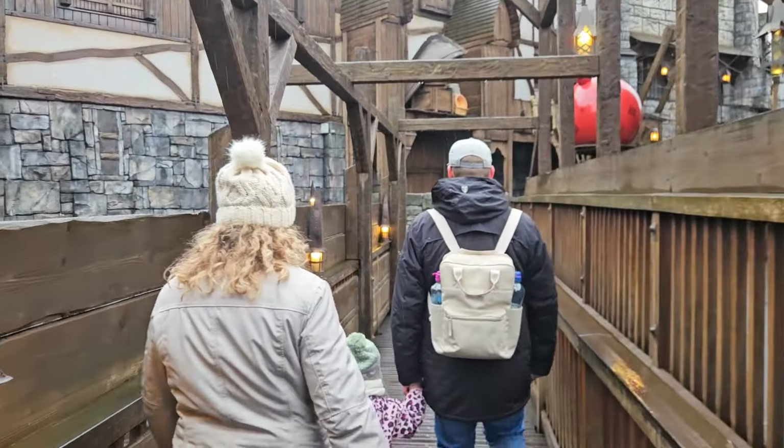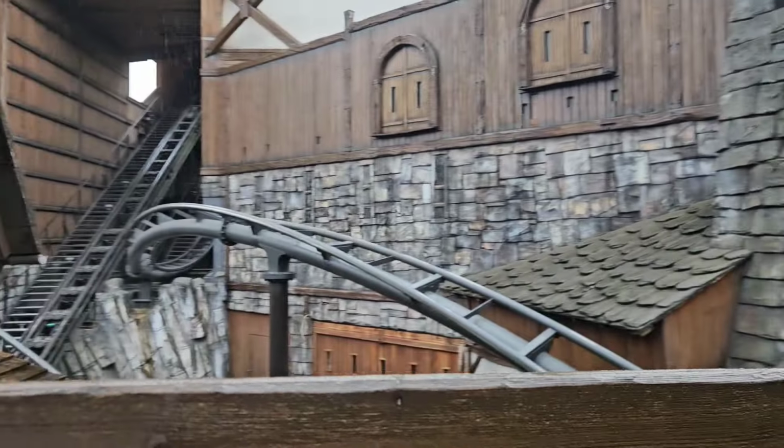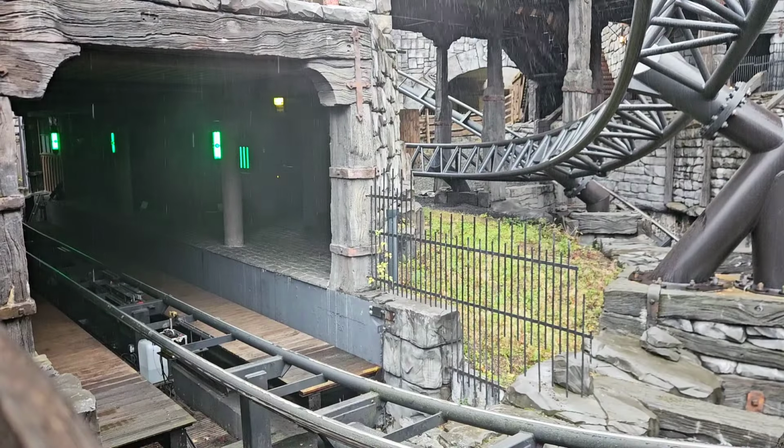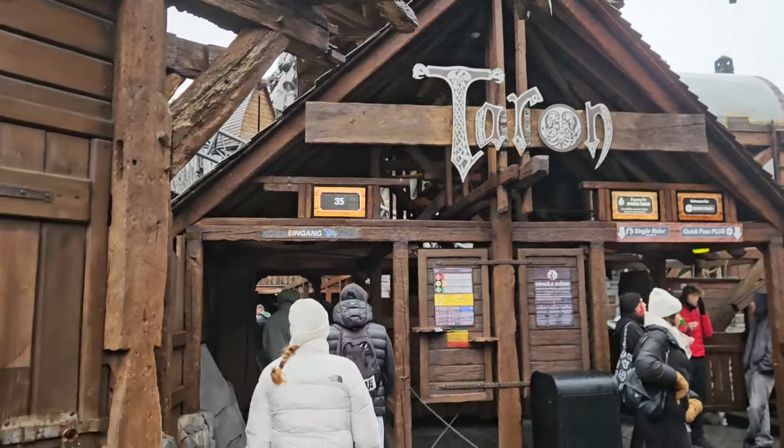So time for a ride on the park's Vekoma Junior Boomerang Coaster. Should be quite fun. Well, great, fun little coaster. Slightly more on the intense side for a Vekoma Boomerang, but really good fun. Time for the main event. Let's go on Taron.